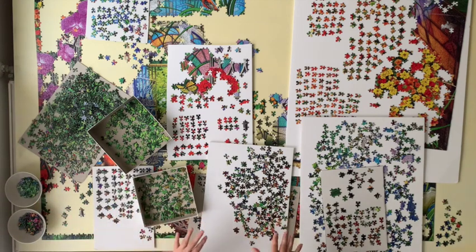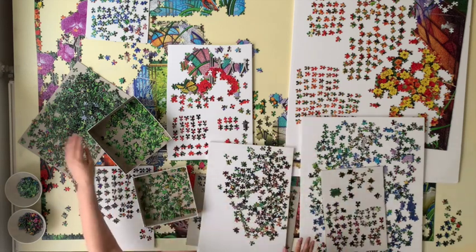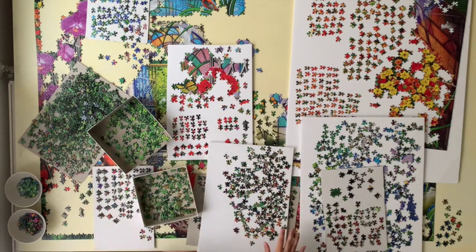Of course, I also have a relatively slight sort by colors: the stained glass, the blue, the red flowers or red pieces, the brown pieces, the leftover brown pieces, and the green pieces. And now they're getting a little bit less. But there are still enough pieces to do many, many pieces.